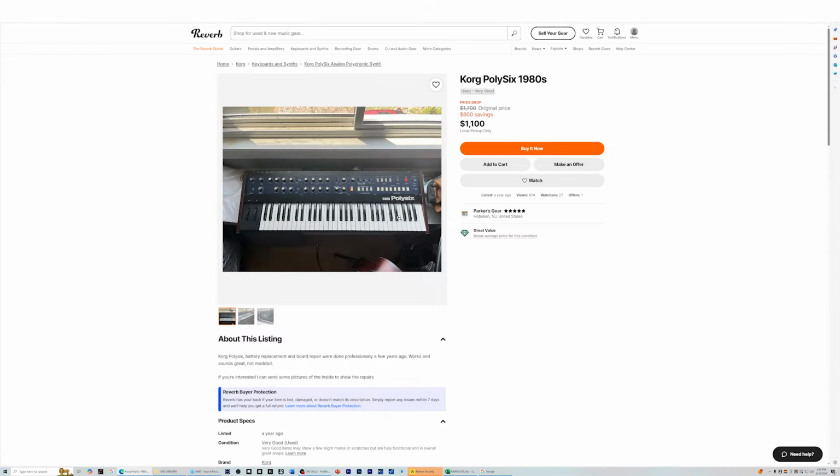Always loved this deep blue color of the Polysix. They used that on the Mono/Poly as well. It's a very clean layout. This is a good looking synthesizer. Yeah, a little bit of a touch-up pen here would probably make it look a lot better. We're not seeing the entire back panel, but what we are seeing looks pretty clean. You could ask for some more pictures. If you were interested and you didn't need MIDI, this would definitely be a choice.